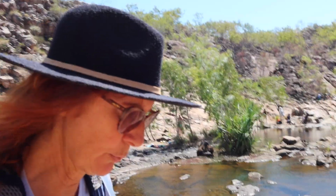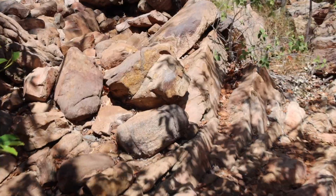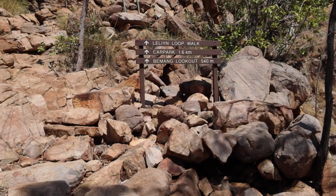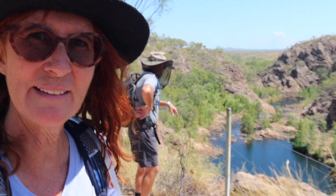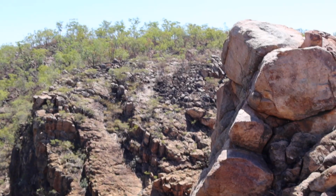So we've left the upper pool and walked across the rocks, and there's so many water holes here. Even though there's quite a lot of people, it's not crowded at all. Now we're going to continue up these rocks and complete the loop. We've just come to the top of this little climb and there's an amazing view out over this pool.